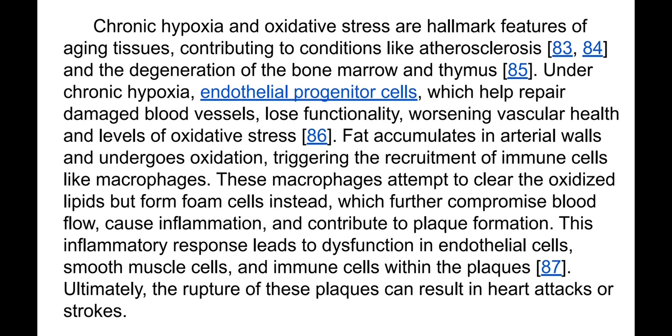Chronic hypoxia and oxidative stress are hallmark features of aging tissues, contributing to conditions like atherosclerosis and the degeneration of the bone marrow and thymus. Under chronic hypoxia, endothelial progenitor cells, which help repair damaged blood vessels, lose functionality, worsening vascular health and increasing levels of oxidative stress.